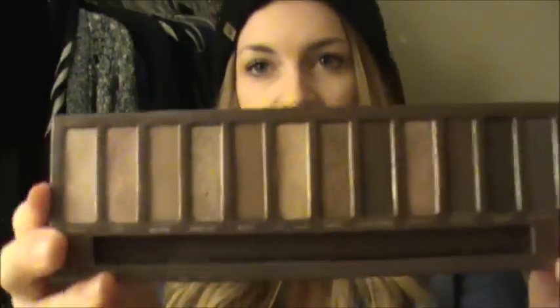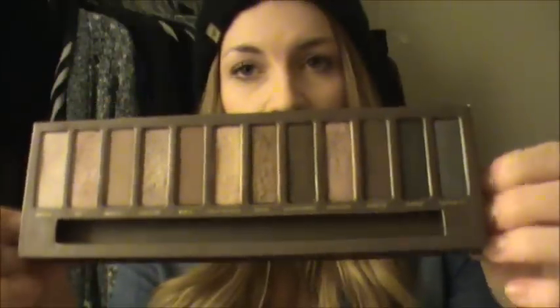Eyeshadows, this is probably the most used eyeshadow palette, I guess you'd say, is obviously the Naked palette. Surprise, surprise, right? I haven't really hit pan. I haven't actually hit any pans on these, and I haven't really put a big dent in any of them, but when I do wear them, I love them.